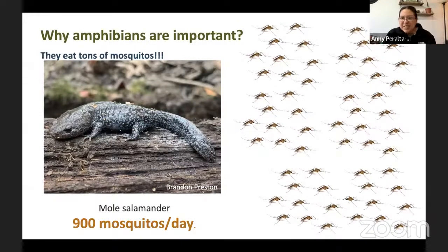There's a species in the eastern United States, so maybe some of you have it in your area, not in your backyard. It's a mole salamander. This salamander can eat up to 900 mosquitoes in one single day. Can you imagine eating 900 cookies in a day? That's almost impossible, right? Well, maybe not for all of you. But you see that big belly right there? They will eat tons of mosquitoes. Imagine a family of salamanders. Imagine a whole ecosystem with different species of amphibians, how many mosquitoes they can eat in a day. They really help us, because they get rid of those. And mosquitoes transmit diseases, so they are also helping us not to get sick.